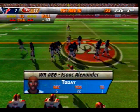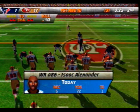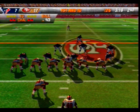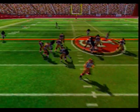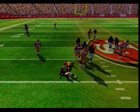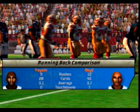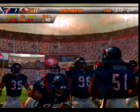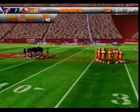Ball on their own 43. Ball on the 43-yard line. There we go. Houston comes out with 8 guys in the box. Hands it off to the back. Simon is there for the tackle at the 42-yard line. And now our viewers can see how successful each team's main running threat has been today.